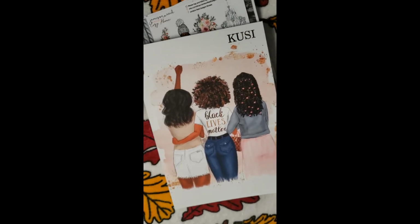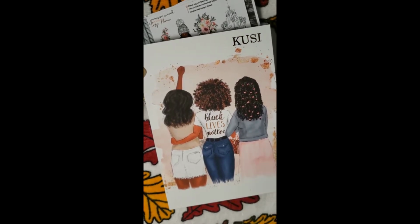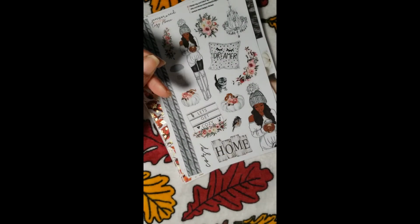But I love this with the Black Lives Matter and the young ladies holding a speedy bag. And I actually have one of those bags. So I just was like, I really love this artwork. This is so pretty.